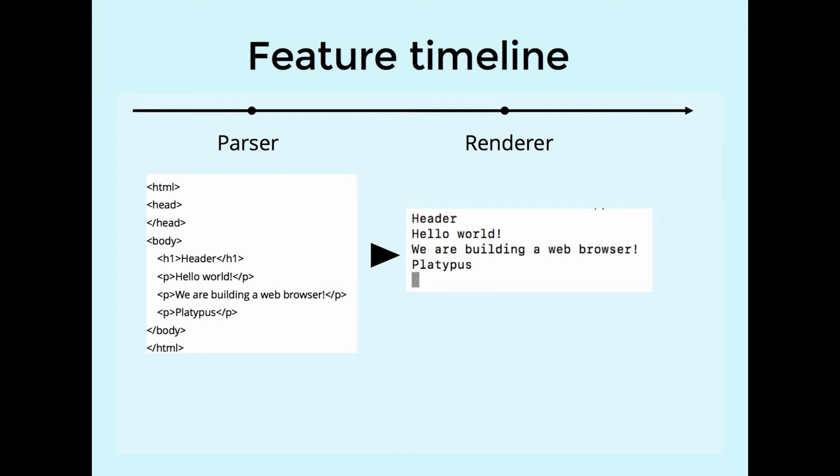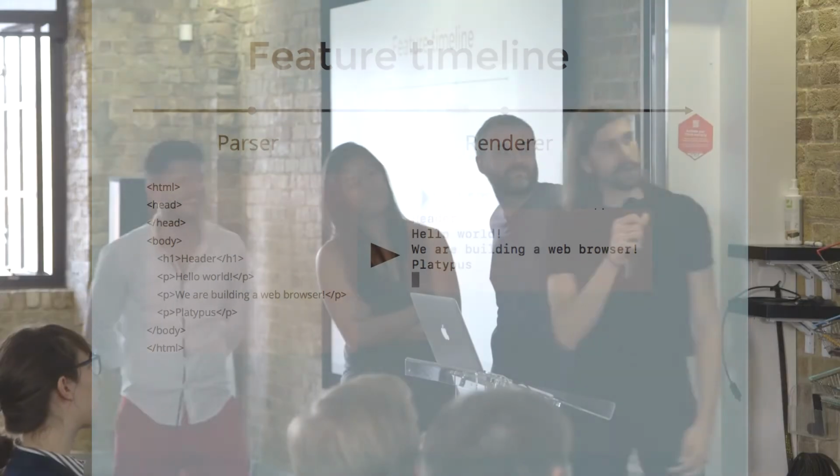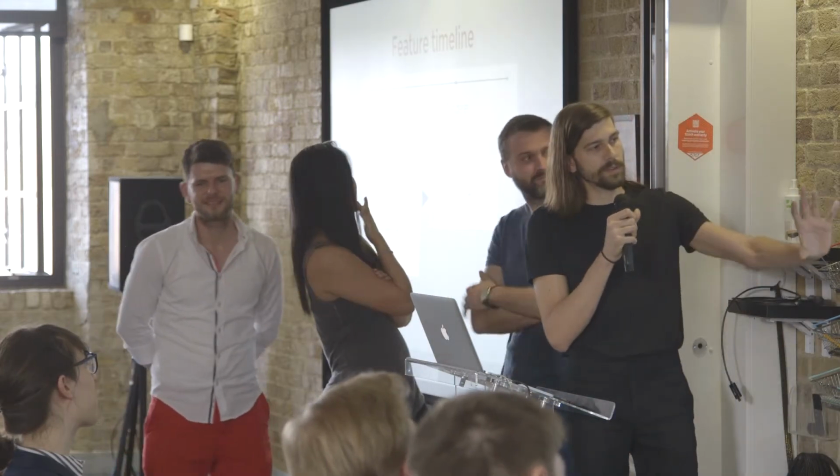Thank you, Sammy. Hi, everyone. So as Sammy said, we built our parser. The next feature that we built was a renderer. What it does is that it gets the result from the parser, and it just displays the text on the screen, as you can see on the right. Are you impressed? Yes. You should be.